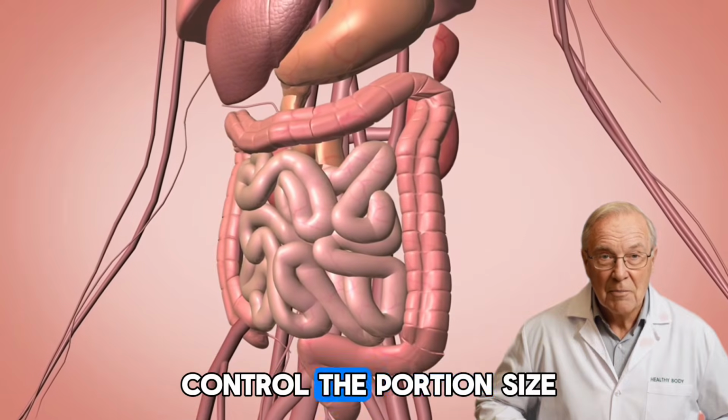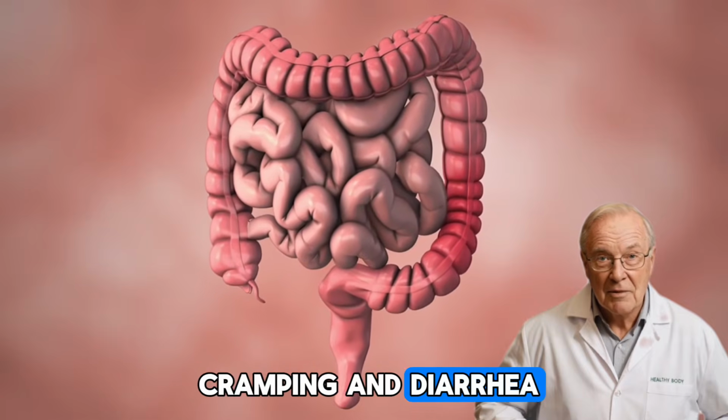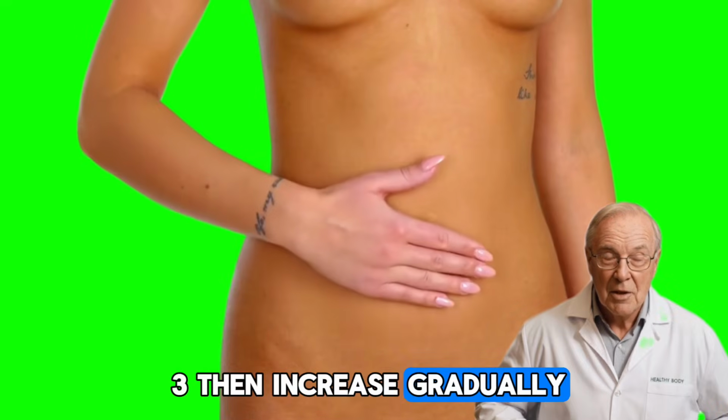However, you have to control the portion size. Too many prunes too quickly can lead to severe cramping and diarrhea, especially if your gut isn't used to them. Start with 2 or 3, then increase gradually.